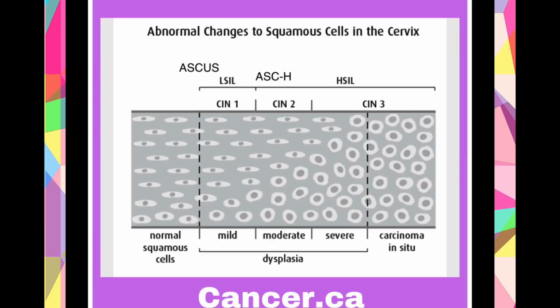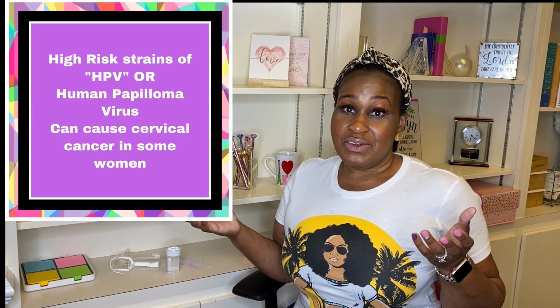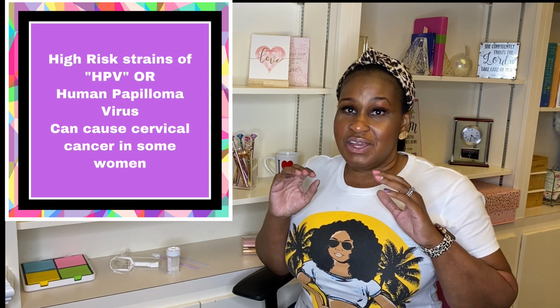cervix match up. So let's say, for example, I had an ASCUS pap. And so I know that that's not too bad, but if I got the colposcopy done and I had a little biopsy done and it came back as high grade, that is pretty bad. So we have to make sure that we evaluate these abnormal paps, especially in a woman who has positive human papillomavirus. And so we want to make sure we evaluate that and know what the tissue shows.